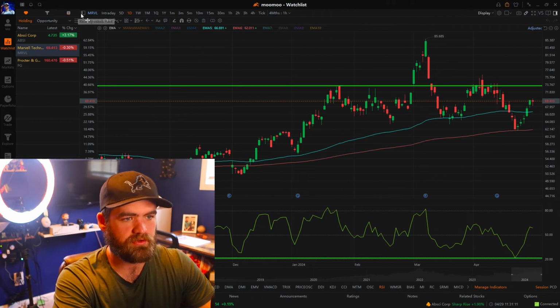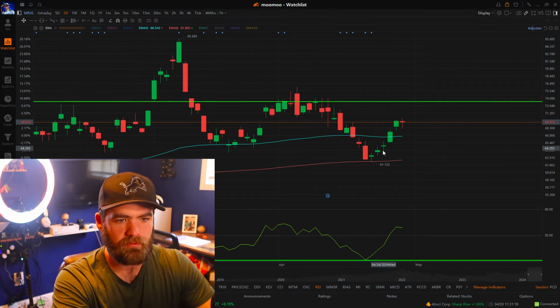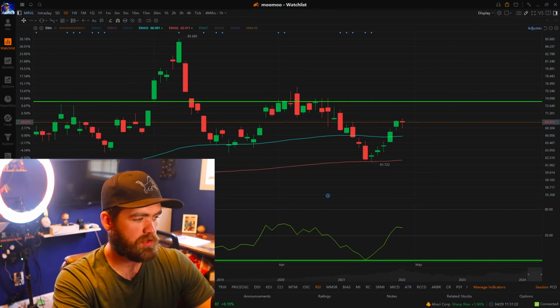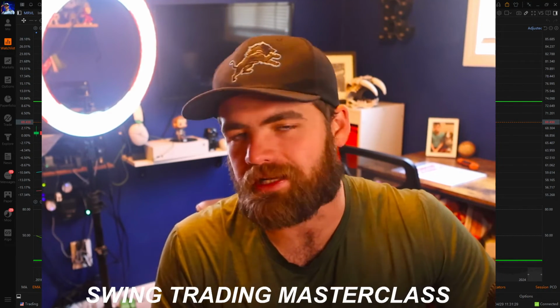We also took a trade right here on MRVL here. And you guys can see it hit that nice 200-day moving average line, and we got that great move going forward. So the thing about swing trading, it's not about these returns of 100 or 200%. It's about these consistent returns of 2, 3, 4%. That's what makes up a swing trader.